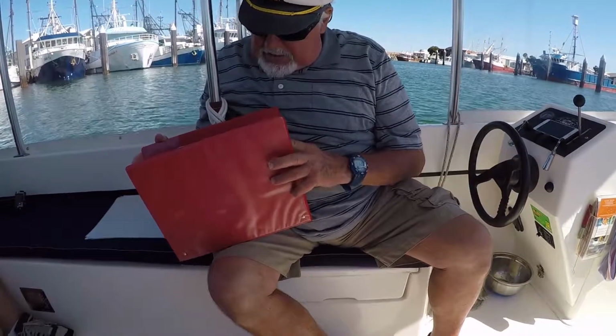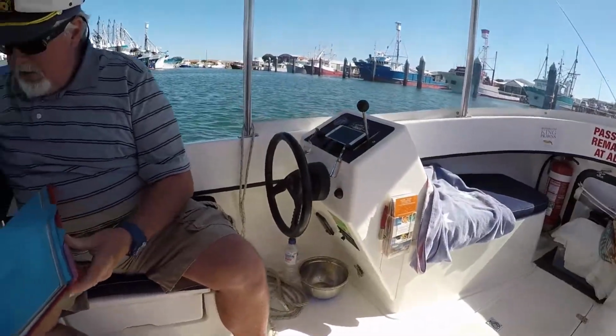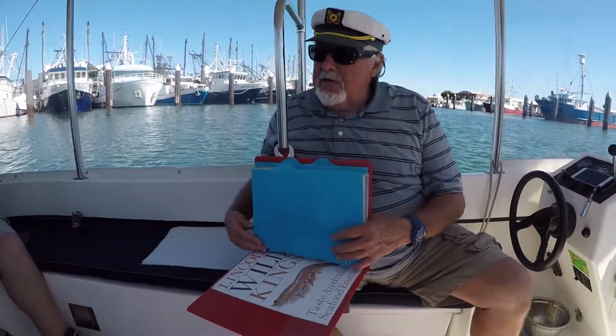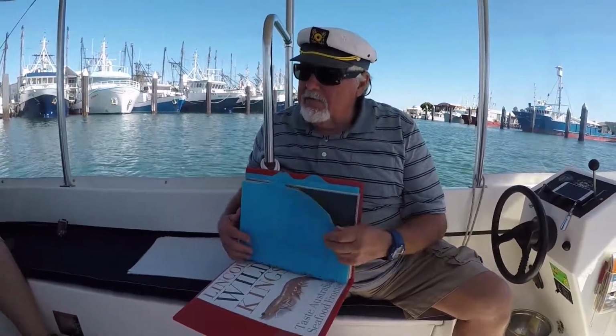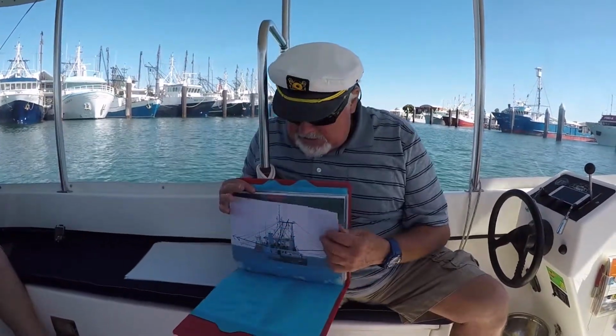Australia's longest living king prawn, and when you eat them, they're a little bit firmer or crispier than the prawns we get in the northern part of Australia. They also have more omega-3 and omega-6 oils in them.